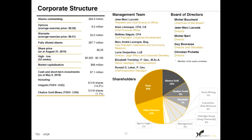So in closing, we've got 45 seconds. We have about 240 million shares outstanding, which represent the market cap. We have a great management team with great experience. Same thing with the board.